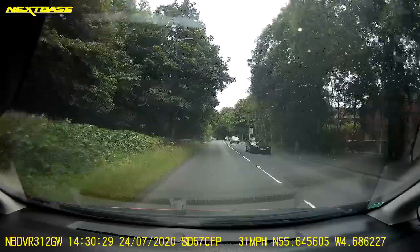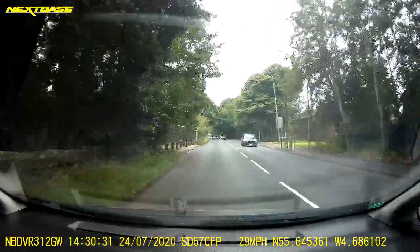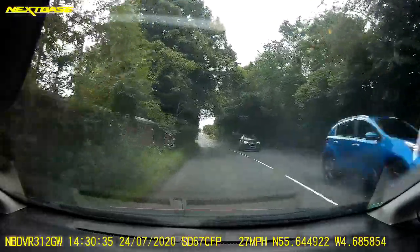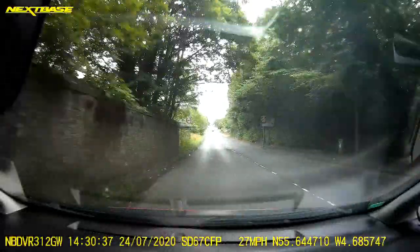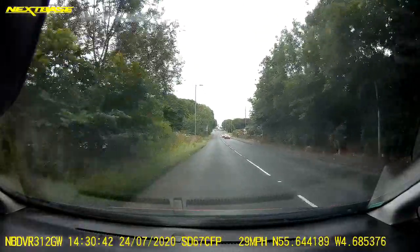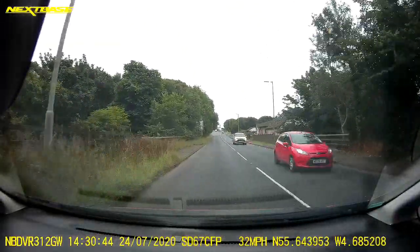Right, just checking my speed there. Got a bit keen, I think I got to 31 miles an hour there. Oops, so it's only 30, but I'm now approaching the 40, and I'm going to turn left at the traffic lights ahead. So check my mirrors, accelerating, now that I'm into the 40.